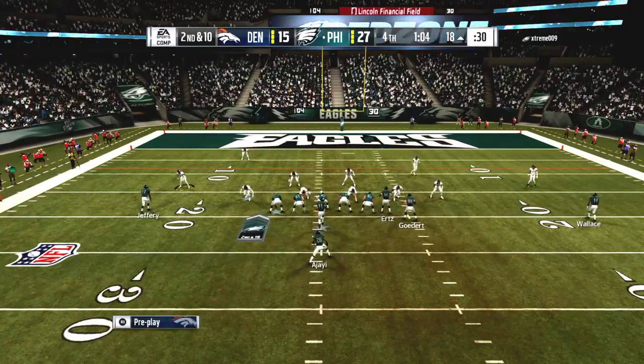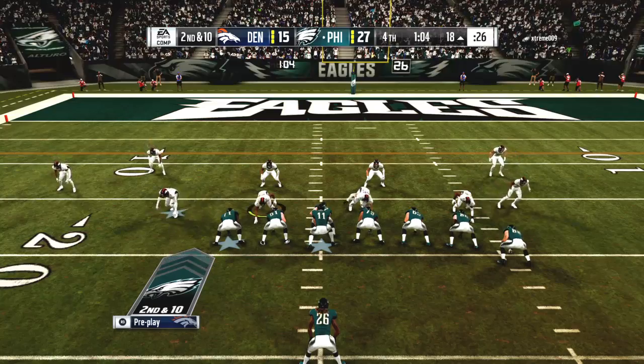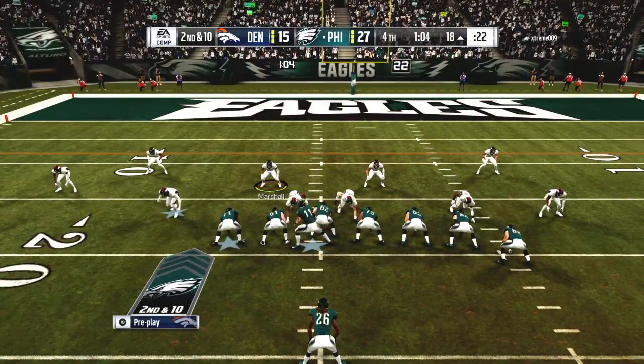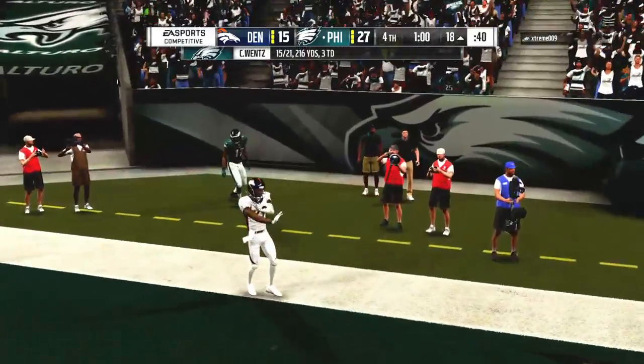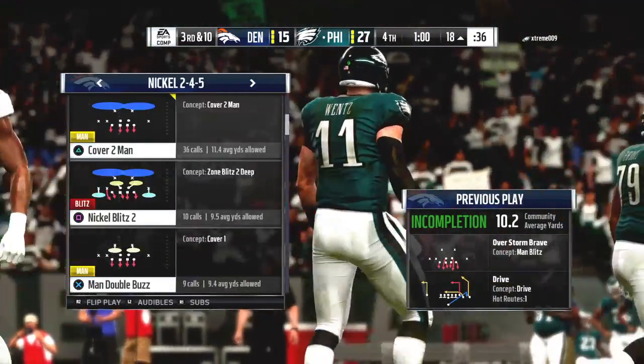Hey, we got four. We got four down. 82, 82. Wentz will try again on 2nd down, looking for the end zone. And they went for a big play through the air on 2nd down. Couldn't connect. Now it's 3rd.